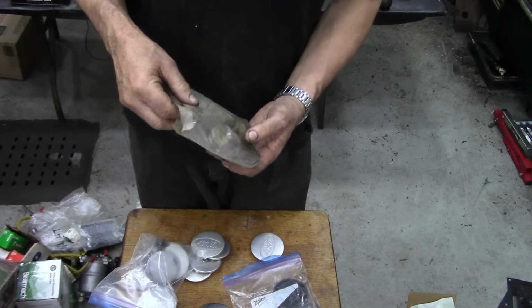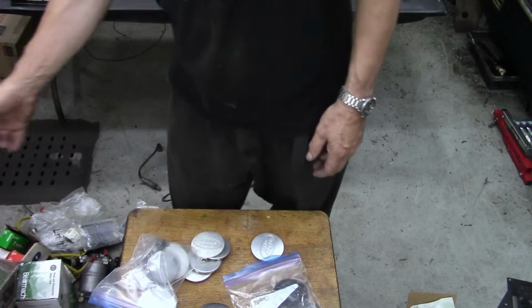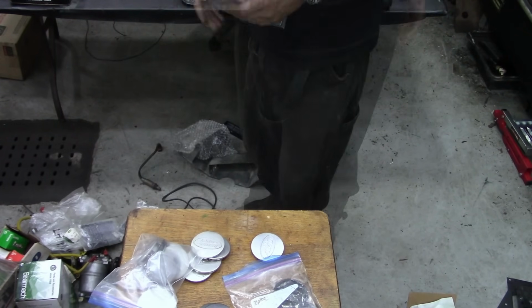I don't know, I've had them on the shelf. Again, free to a good home if you want them. If you know what they're off, you can have them. These things here.